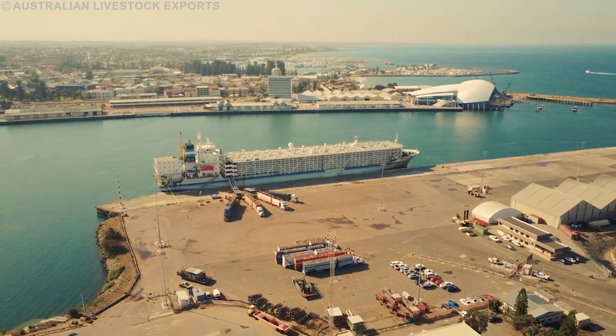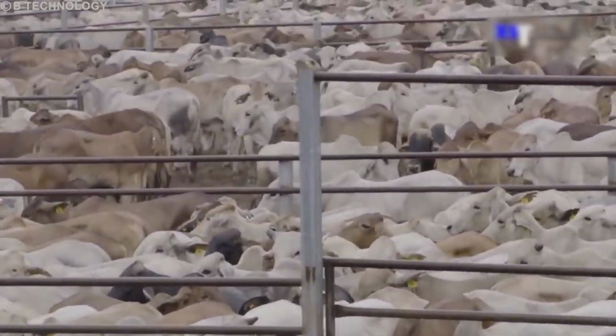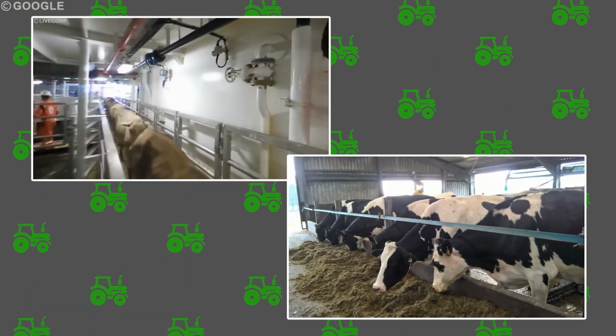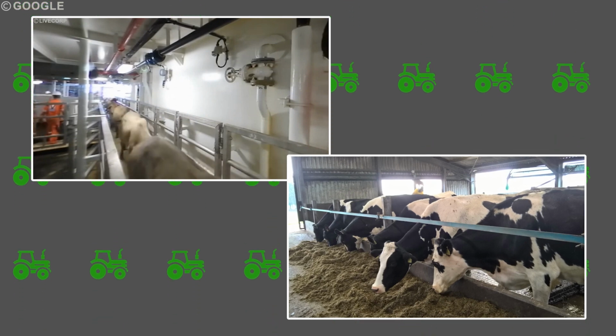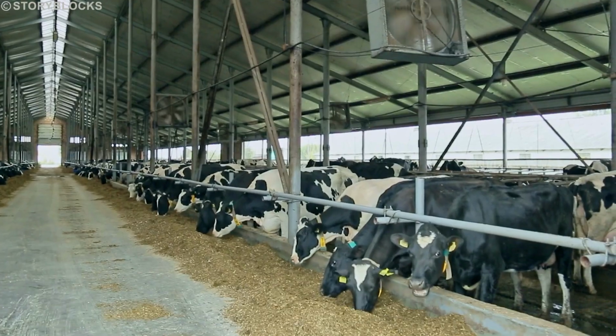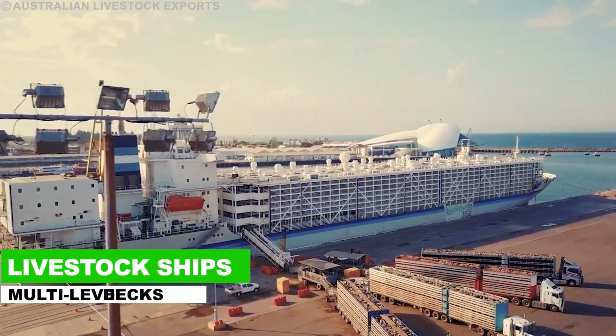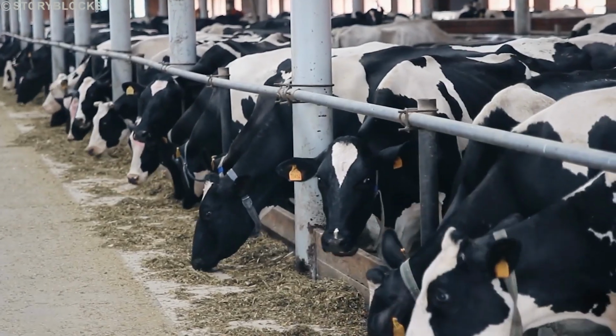Cows must be transported by sea due to space constraints, exhaustion, and motion-induced stress. Solutions include well-designed livestock carriers with proper ventilation systems, enough room for each animal, and anti-sway technologies to minimize movement pain. Livestock ships have multi-level decks with pens to house animals.